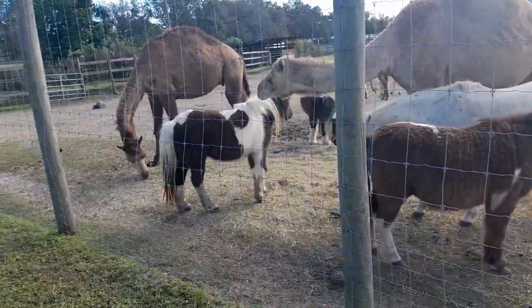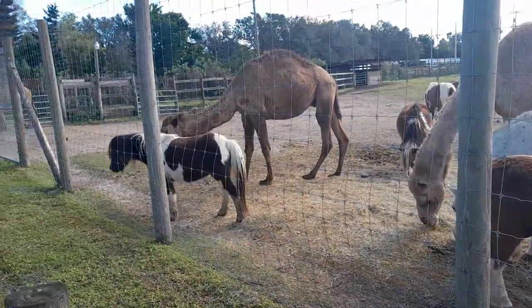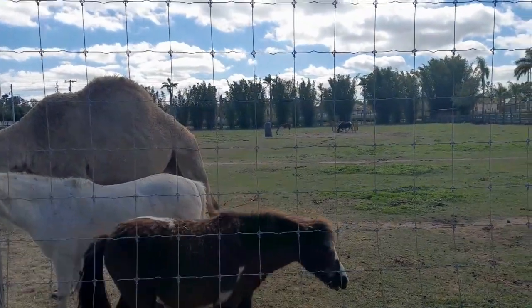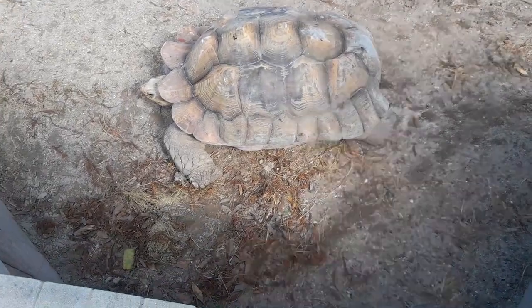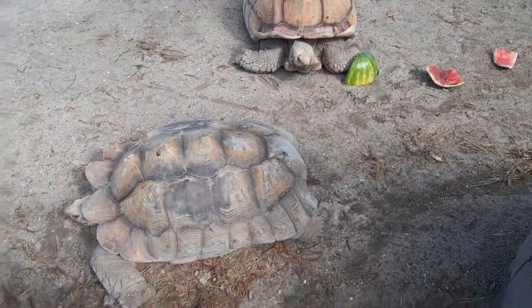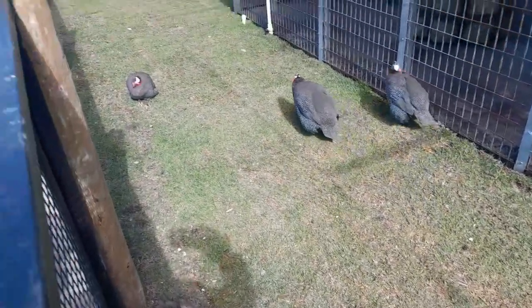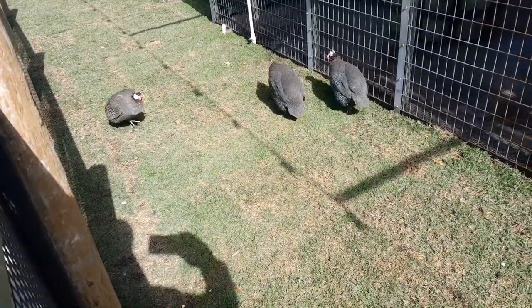Lots of other animals. Look at these Shetlands. Look at the Shetland ponies. Miniatures. Definitely some camels. That's definitely an alpaca out there to the left of the Shetland. There's some big ones too, a couple hundred pounds apiece. Some guineas hanging around here. I don't know if this is actually their spot or if they just jumped in and out of here. My guess they jumped in and out.